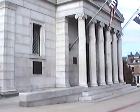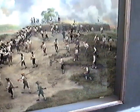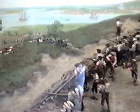Up the steps to the top of the Bunker Hill Monument. The Battle of Bunker Hill, 1775. From the redoubt, British soldiers shown slain.